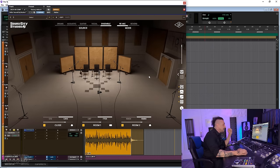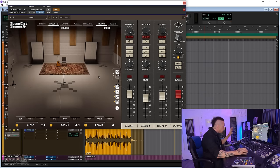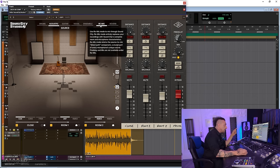That's very cool, but it doesn't end here because of course you can move these microphones. And I'm gonna stop talking right now, go to acoustic live and play this acoustic guitar and start running some audio through it and also show you how I set up each individual room and each individual microphone. So for now, I'm gonna disengage all the processing, okay? No EQ, no dynamics, no chamber, just straight up the microphone only. And we're gonna start with the difference between re-mic mode and reverb mode, okay?